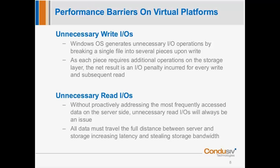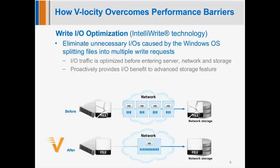And with each read, the data must travel the full distance between the server and the storage, increasing latency and stealing storage bandwidth at the same time. Now, the way Velocity deals with this is there are several key pieces of technology, or engines, in Velocity VM, but we're going to focus on two key engines.